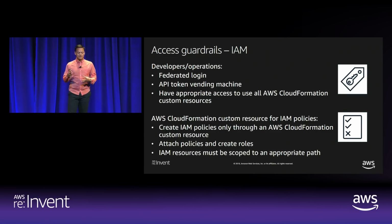After some initial testing with our provisioning team that fields access requests, I adapted the Lambda function to work as a custom resource also. So we had the same rules being enforced whether users came in through a manual process or they used a self-service custom resource.